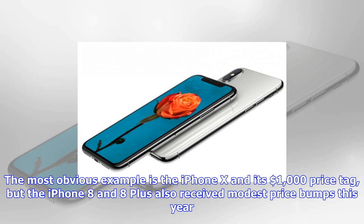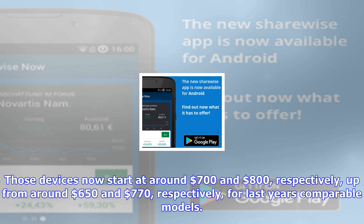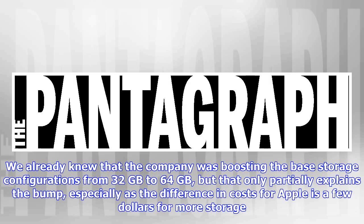comparable models. We already knew that the company was boosting the base storage configurations from 32 GB to 64 GB, but that only partially explains the bump, especially as the difference in costs for Apple is a few dollars for more storage. Bloomberg is now reporting more detail behind Apple's cost structure, citing an analysis from its market image source, Apple. Passing along costs to the consumer.